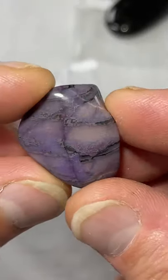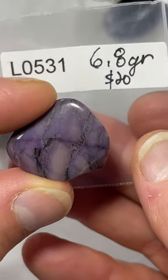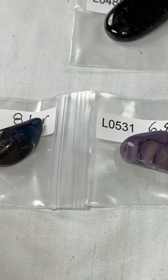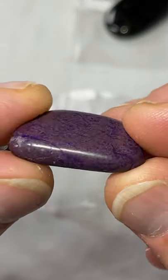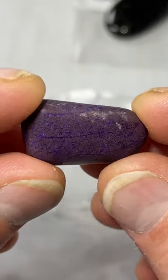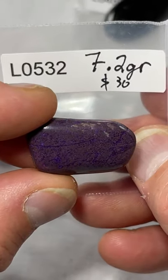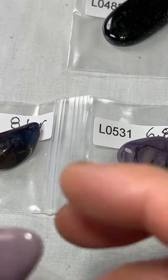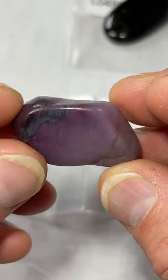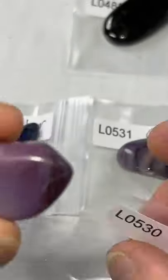Here's another one. It's got nice color. This one is $20. This one is also nice color. And that one is 30. Here's another one. Nice mauve lavendery type of color. That one is 35.